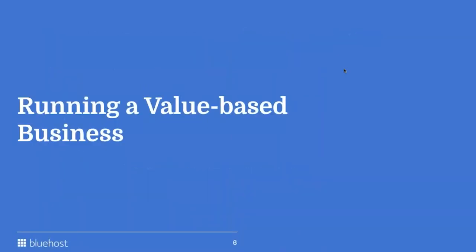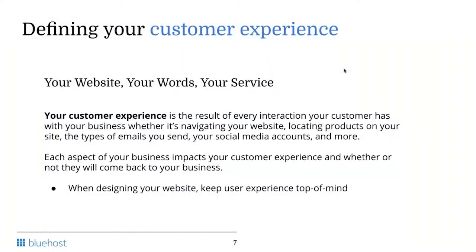So when you're running a value-based business, you really have to understand your customer experience. Your customer's experience starts at your website potentially. It could start at your social media, wherever they find you, really, a review site, any of those types of things. But on your website, you really have to keep your user experience top of mind. We do have a webinar that we're going to have next month for September that will be all about user experience. So I'm not going to go too far into that today.